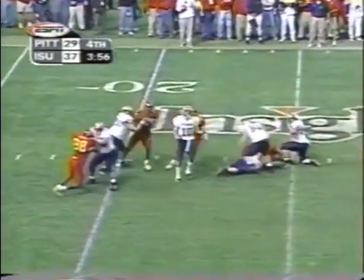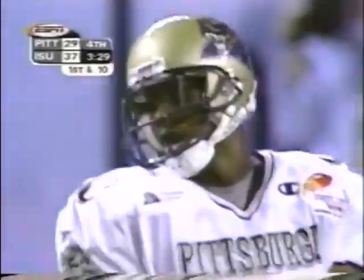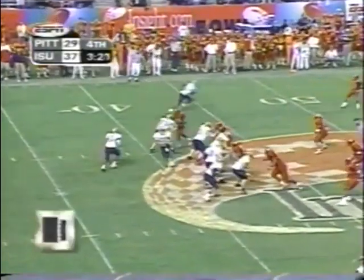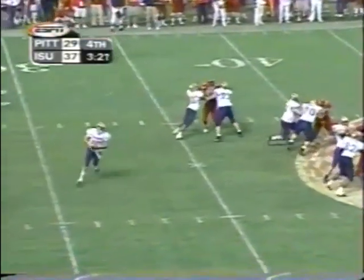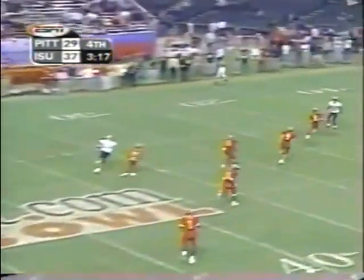Here's Terman. Doesn't feel the pressure, throws and completes for the first down. Bryant, 5 catches, 155 yards, and 2 scores, 72 and 44-yard touchdowns. They get that off. You saw the zero on the play clock. Here's Terman. It's a deep corner.